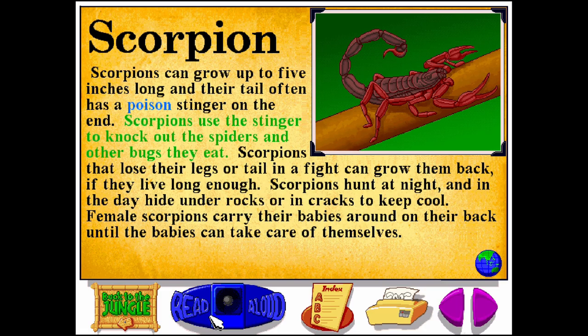Scorpions that lose their legs or tail in a fight can grow them back if they live long enough. Scorpions hunt at night, and in the day hide under rocks or in cracks to keep cool. Female scorpions carry their babies around on their back until the babies can take care of themselves.